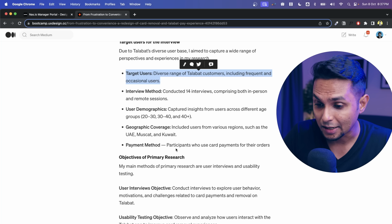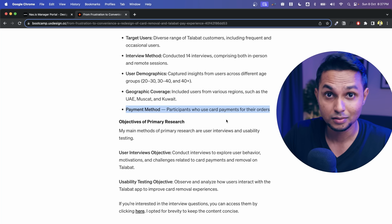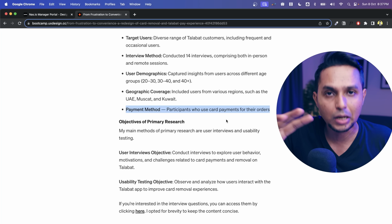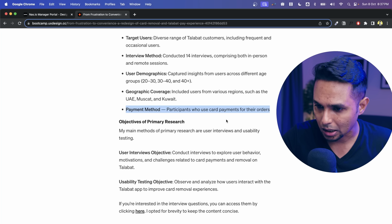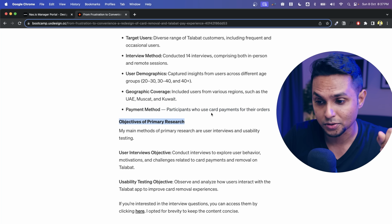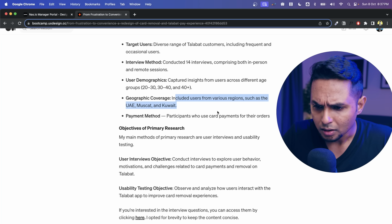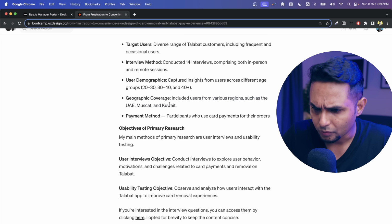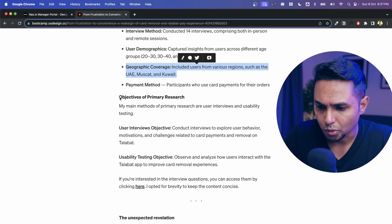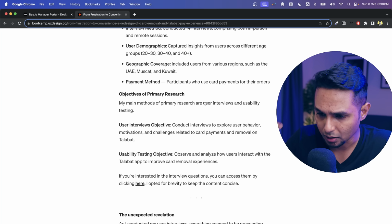However, what adds value is this one: participants who use card payments for their orders. That makes sense, right? Not everyone on Talabat might use cards, and since yours is around cards, you want to get some insights around cards. So participants who use cards for payment, that makes sense. This is an important thing. Geography: UAE, Muscat, Oman, and Kuwait. All right, similar countries, I guess. That's okay. So the main methods of primary research are user interviews and usability testing. Great.